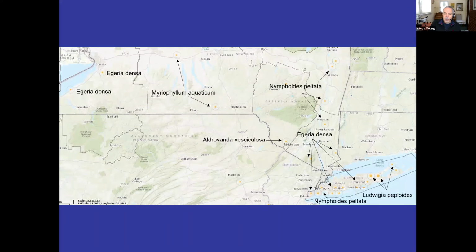They are mainly in eastern New York and down on Long Island. The nymphoides and the Brazilian waterweed is mainly on Long Island. There's some that were just discovered in western New York. You can see that out near Buffalo along Lake Erie.